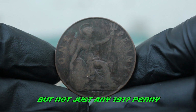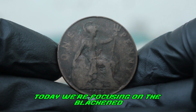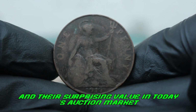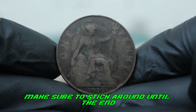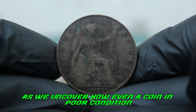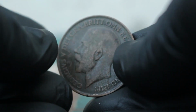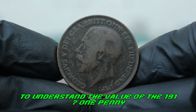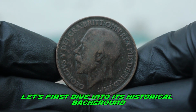The 1917 1 penny. But not just any 1917 penny today, we're focusing on the blackened, worn-out examples of this coin and their surprising value in today's auction market. Make sure to stick around until the end as we uncover how even a coin in poor condition can fetch impressive sums. To understand the value of the 1917 1 penny, let's first dive into its historical background.